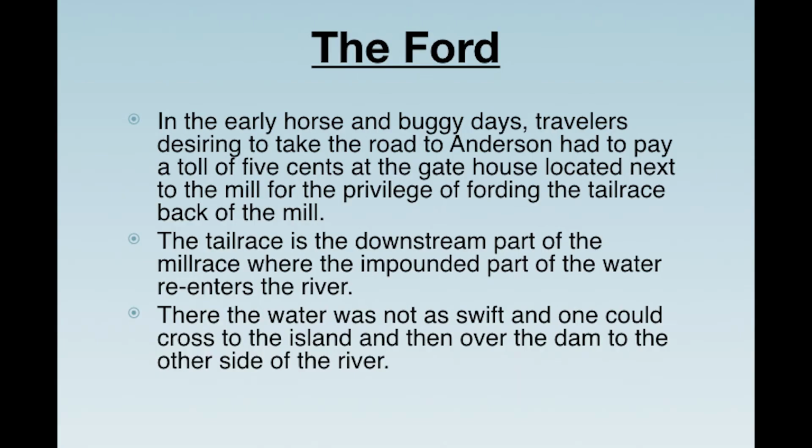The ford. In the early horse and buggy days, travelers desiring to take the road to Anderson had to pay a toll of 5 cents at the gatehouse located next to the mill for the privilege of fording the tail race back of the mill. The tail race is the downstream part of the mill race where the impounded part of the water re-enters the river. There, the water was not as swift, and one could cross to the island and then over the dam to the other side of the river.